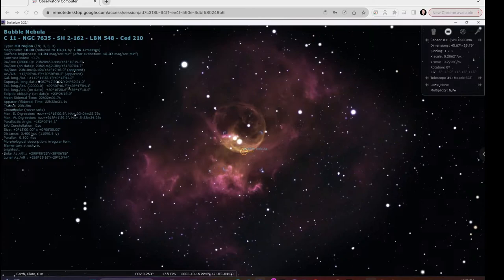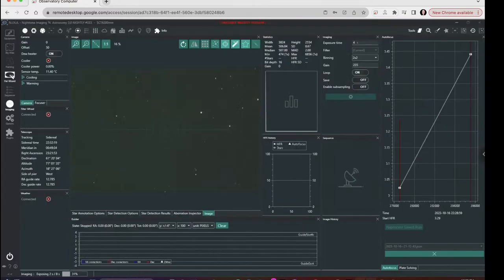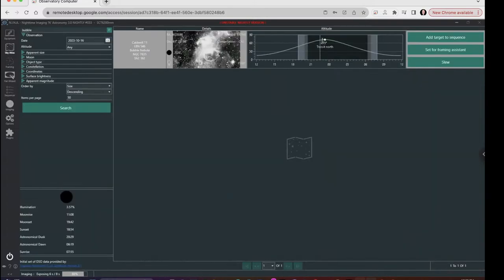You want me to explain the graph a little bit? Well, let's go look at it real quick. That'll continue to run, but we'll just go on over here. If you look at the top of this page, you'll see a stock image of the Bubble Nebula. And then you'll see some green boxes over here that say go look at it now or let's make it a sequence for later. But in between, we have the altitude of the object. On the left side, this is the number of degrees above the horizon. So as time goes on, as the object rotates through the sky, you'll see it's rising.